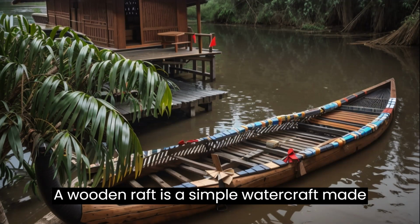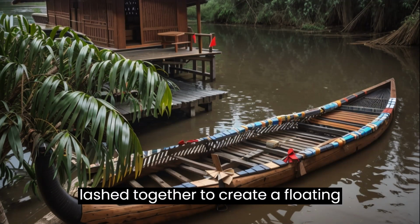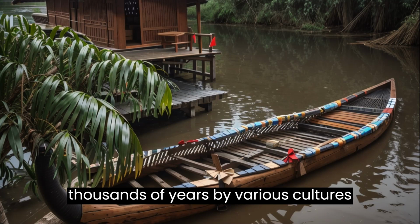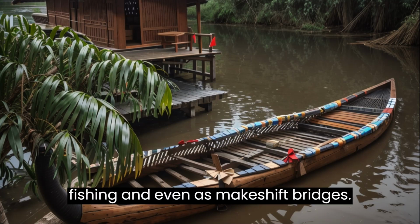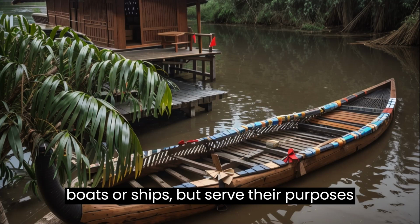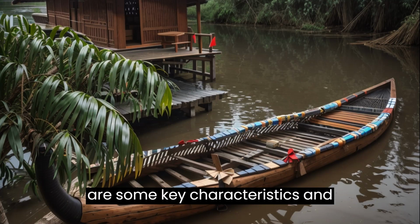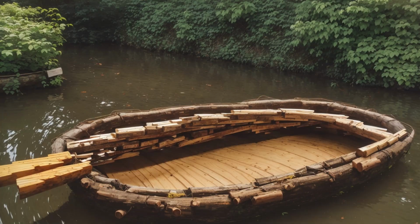A wooden raft is a simple watercraft made primarily from logs or planks of wood lashed together to create a floating platform. Rafts have been used for thousands of years by various cultures around the world for transportation, fishing, and even as makeshift bridges. They are typically not as advanced as boats or ships but serve their purposes in specific contexts. Here are some key characteristics and information about wooden rafts.